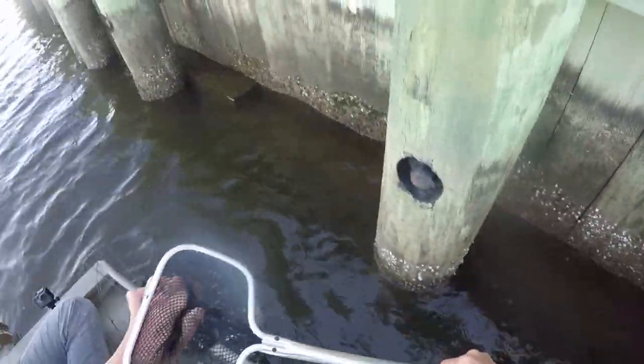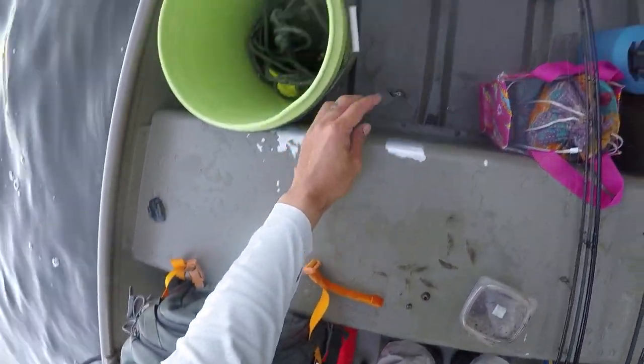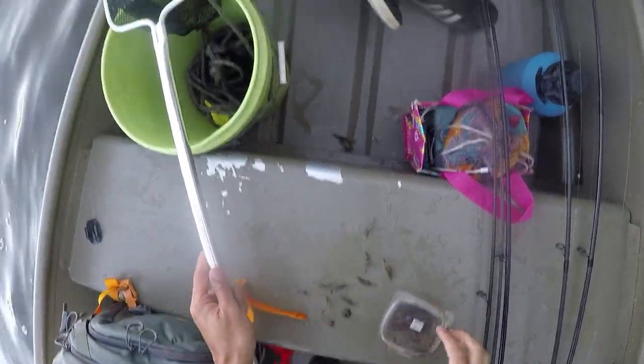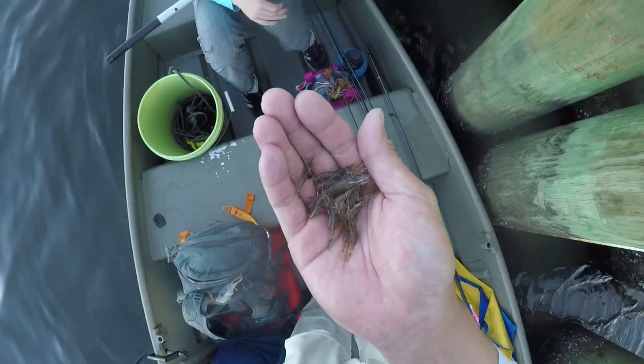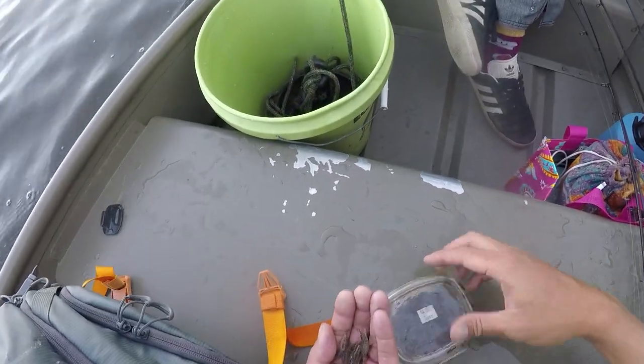Whoa, I got a little crab too. Yeah, I did. Yes. Let's see what I got. Oh, a little crab. Dancing crab. Oh my goodness. Don't let it pinch you. Look at all those shrimps. That was a nice haul.